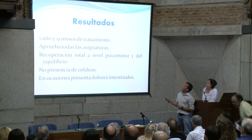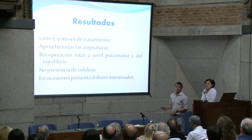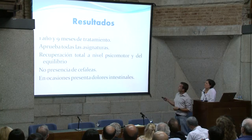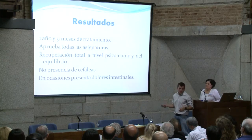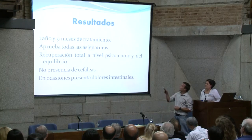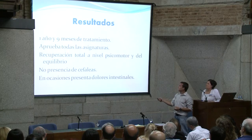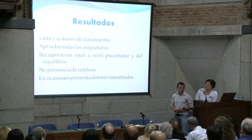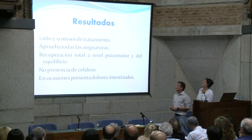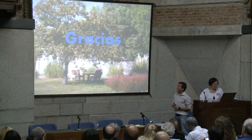So these are the results. The patient had a year and 9 months of treatment, and passed all her exams, all her school subjects. There was total recovery, psychomotor recovery, and balance. Before she received treatment, she could not walk. She lost her balance. Now she can ride her bicycle. She has no headaches now, and occasional GI pains. Now she's able to tolerate some type of food supplementation. So, thank you very much.